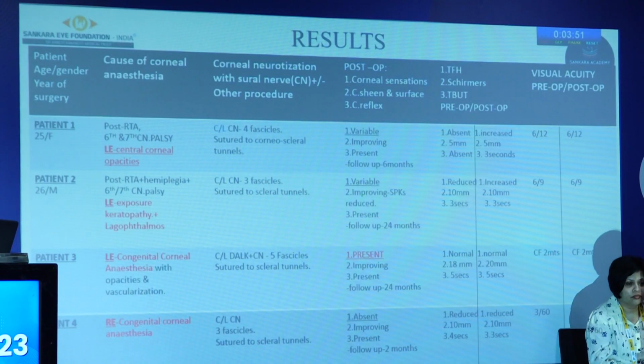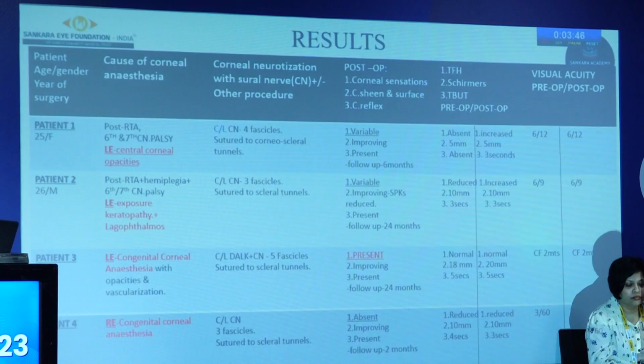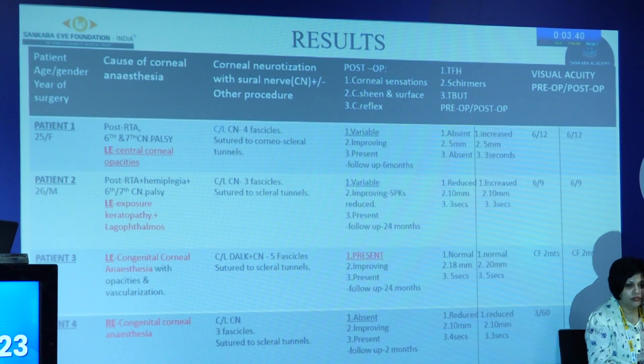These are our results. The patients not only underwent corneal neurotization but also underwent corneal surgeries like DALK and PKP, along with some other oculoplasty surgeries like tarsorrhaphy, dermoid excision, etc.